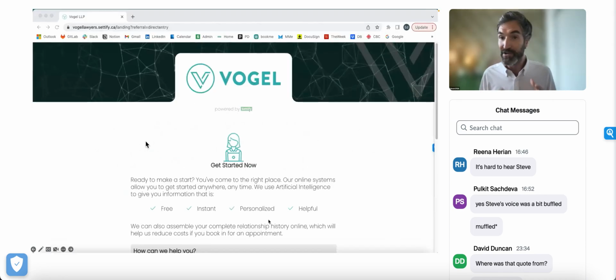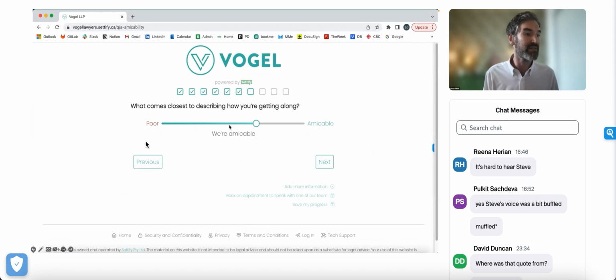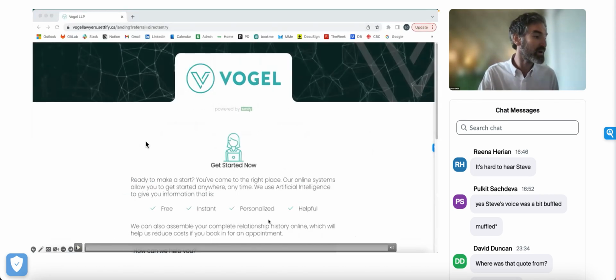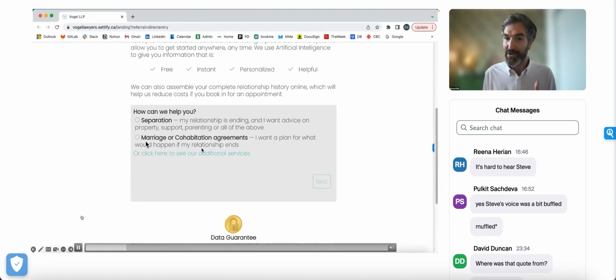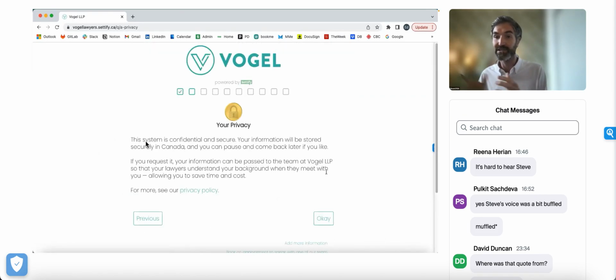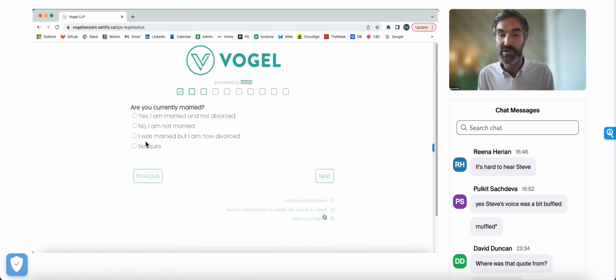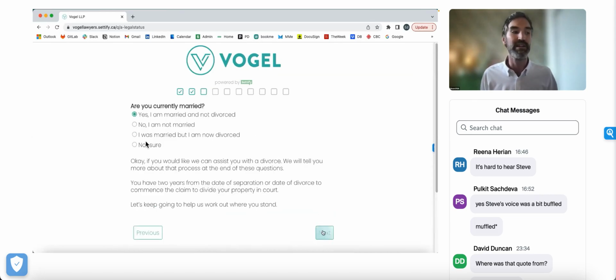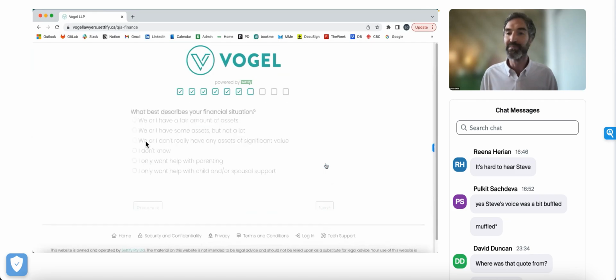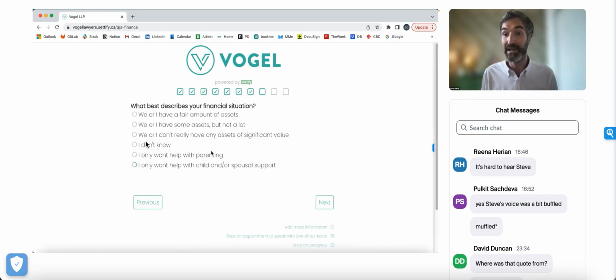And when they land on your firm's branded Settify system, what you'll see is that to begin with, we start off high level, ask them a few questions to get into their matter. And as they go through it, it personalizes the experience, only asking questions relevant to their situation. It also gives them a foundational understanding of the legal process that they're embarking upon, the legal concepts they can expect to come across, setting themselves up for the initial meeting with their lawyer so they're better prepared, more organized.